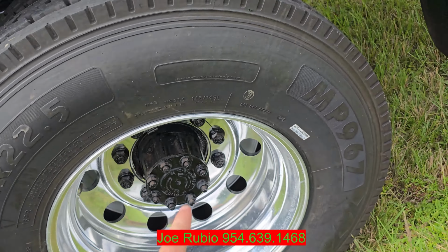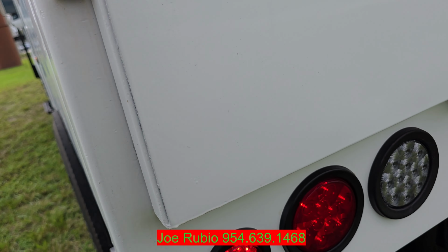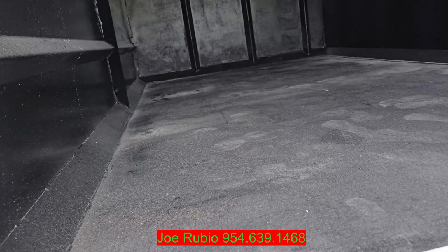Not simulators too, chrome, real chrome rims. One big thing I see a lot of people doing is simulators. Nope. Yeah, good metal in here.